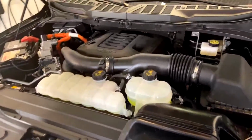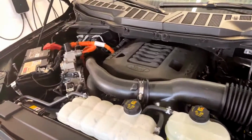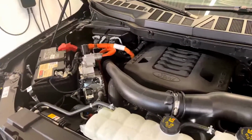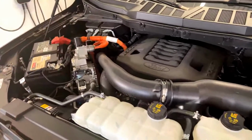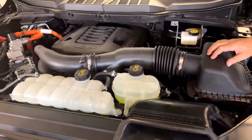And if we move over here to the King Ranch, there's really no difference. It's identical. The powertrains are identical. You've got the same scary orange wires that say, "Don't touch me or I'll kill you." And you've got the same bits and bobs that your truck has. But there is one big difference at the front. You know what that is?